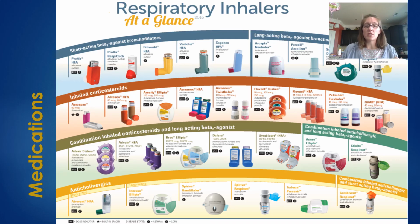All right, so these are a bunch of inhalers. These are some of the different medications that they might prescribe for you. So you have your short-acting beta-agonists, your long-acting ones, your inhaled corticosteroids, and then you have the combination steroids, and then your anticholinergic. This really comes from your doctor.